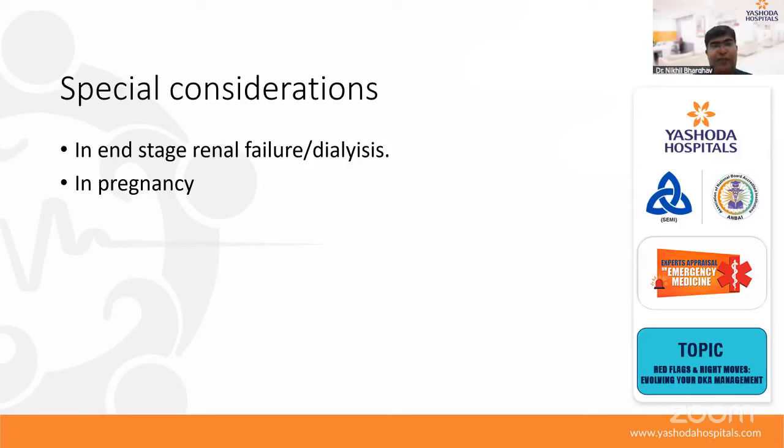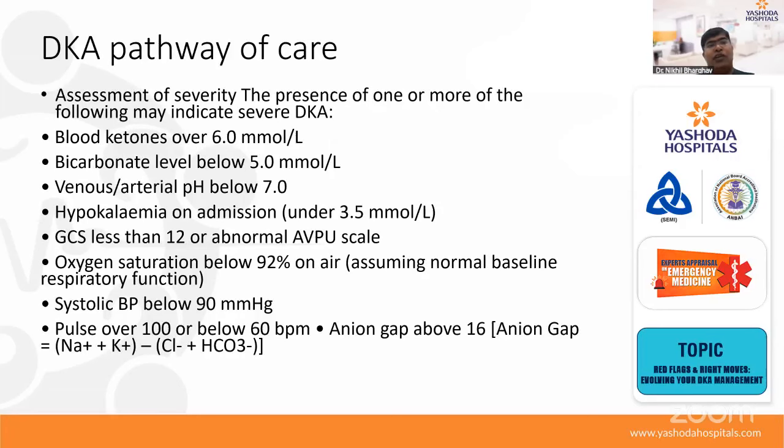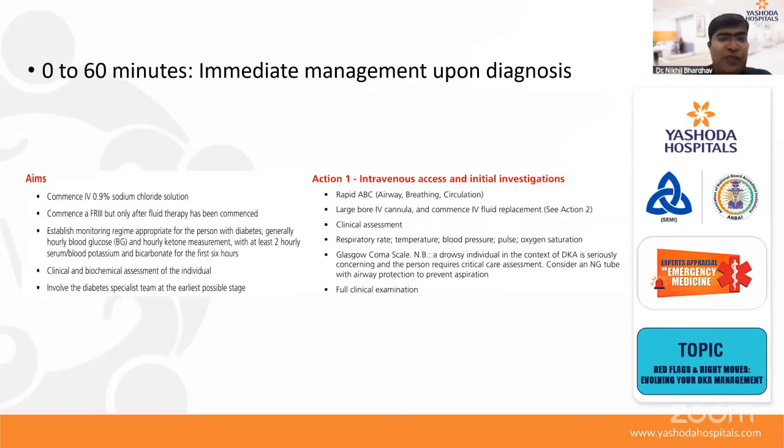So final step, we'll be discussing the DKA pathway of care. The first 0 to 60 minutes, see what our aims and actions are. Usually the patient is in the emergency department. So we need to commence IV 0.9% sodium chloride, start a fixed insulin rate regimen, and then establish an appropriate regimen for diabetes.